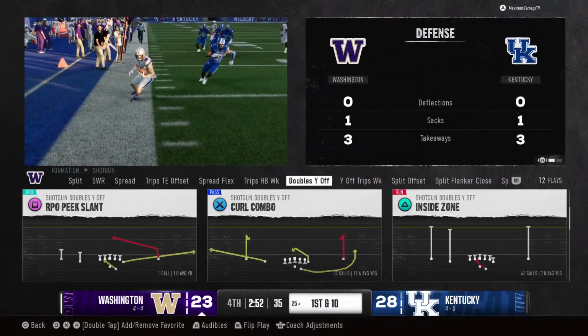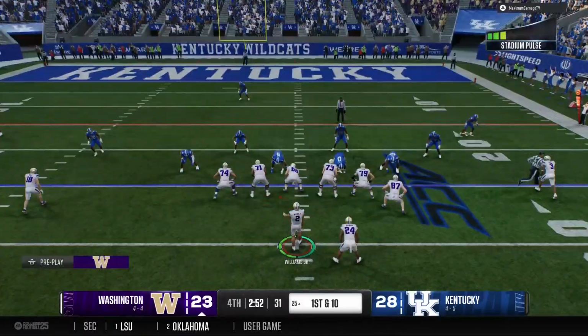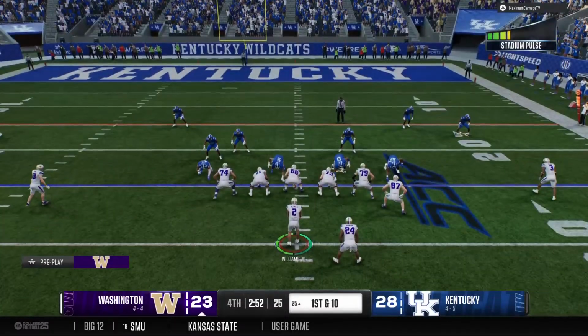What a great job outside working that route. Not only did he get to the sticks to make sure he got the first down, but also was able to get himself out of bounds to stop the clock. You could not do that any better in a 2-minute situation.